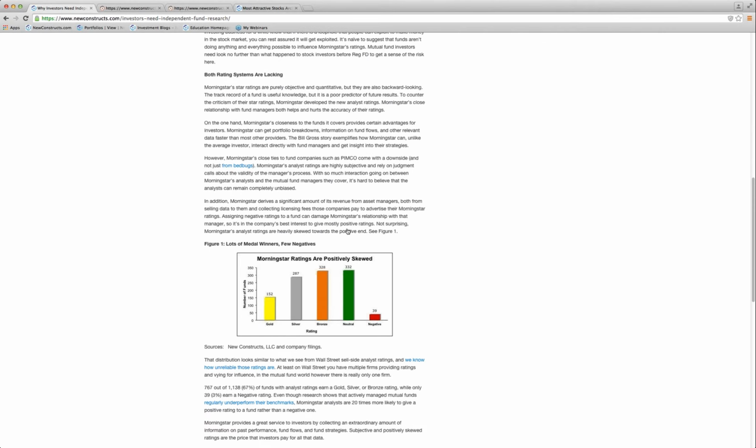There we go. Positively skewed, right? Large number or majority of their ratings are gold and silver or bronze. Very, very few negative. Very similar to the distribution of ratings on Wall Street, right? Not surprising. Okay. And that's one of the benefits of being independent. If we only got 2 very attractive stocks, so be it. We're not changing the rules to make sure we only have 2 very attractive stocks, right? Or to make sure we have more than 2 very attractive stocks. They are what they are.